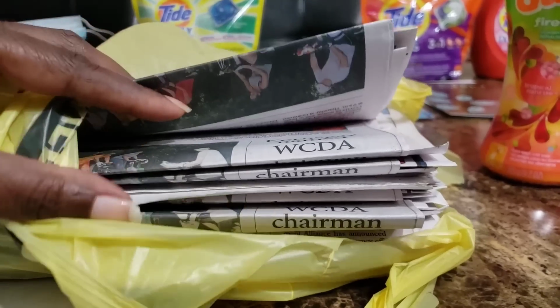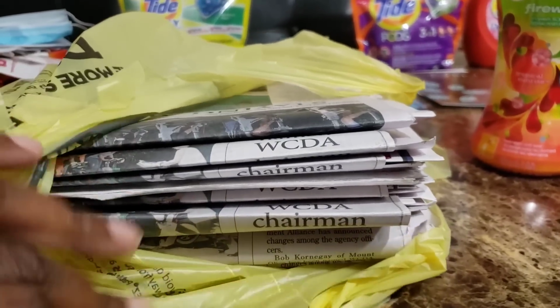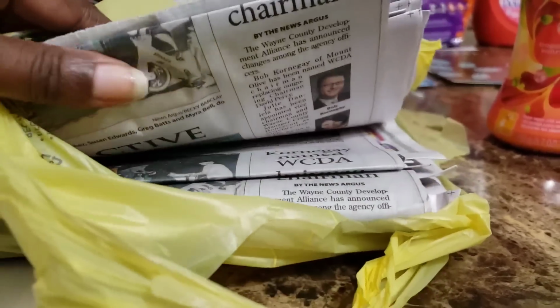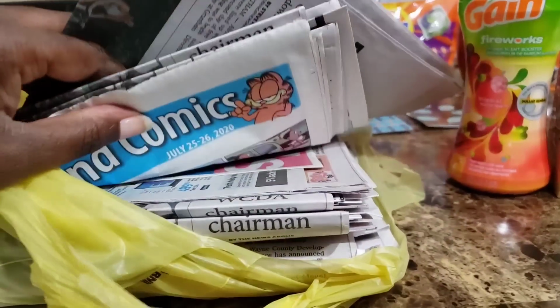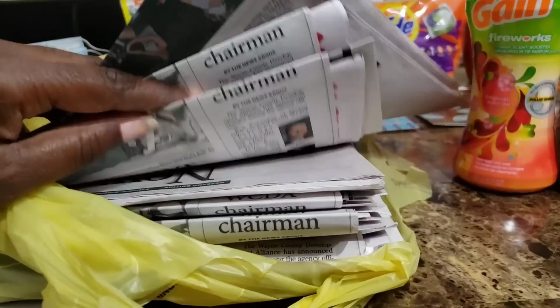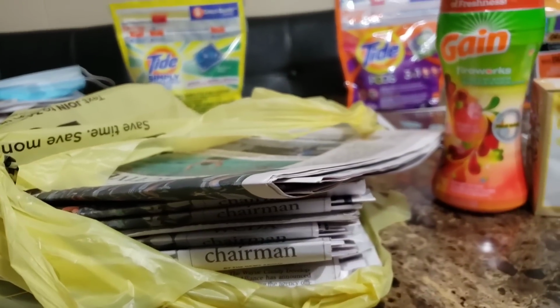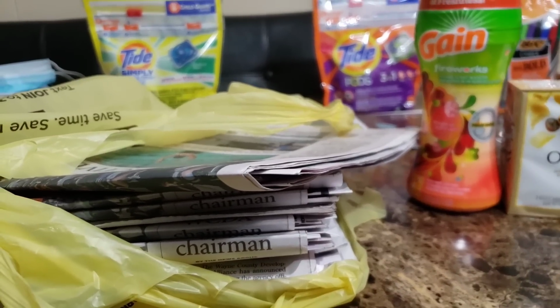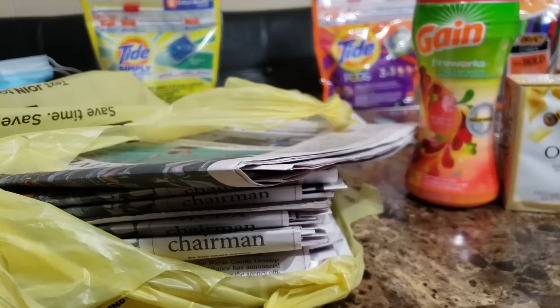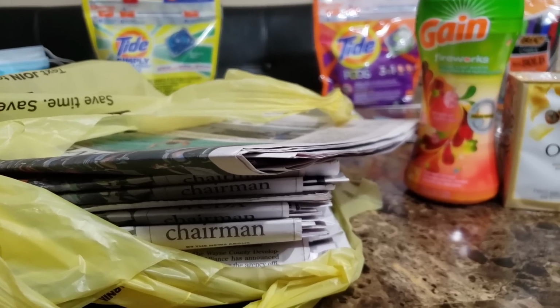Also, my newspaper in my town, I think I bought about 10 newspapers, and they have our coupons inside. I'm not going to go through them at all. We'll do that in the morning, because I have to go through all of my coupons and throw out the ones that are expired. So that's what I'll be doing tonight.